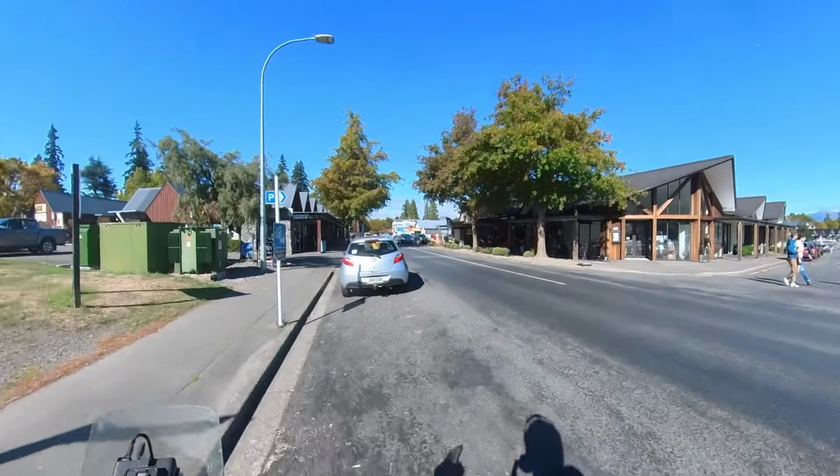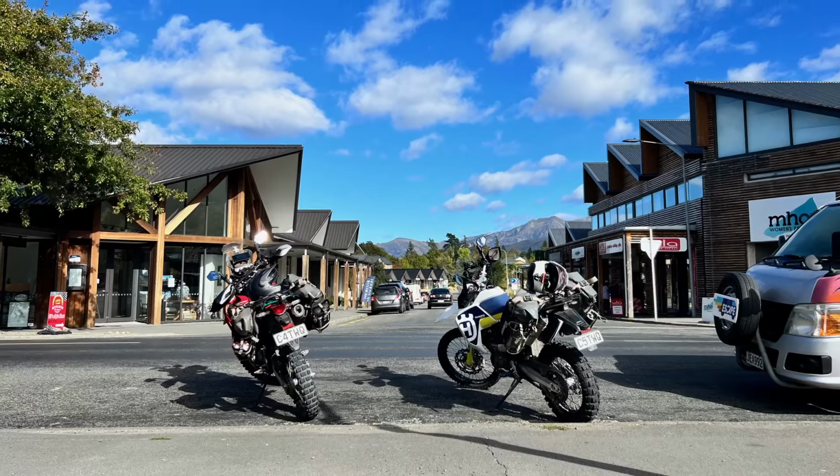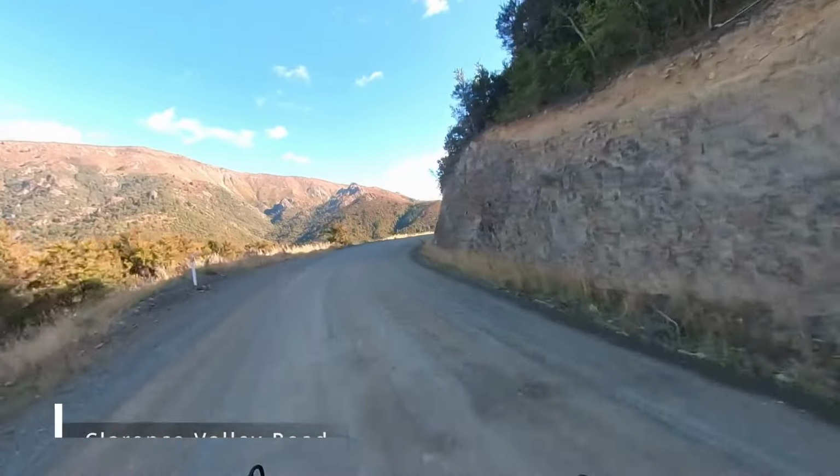Frozen through, we stopped for a coffee and a pie and warmed up sitting in the sun. Luckily, by now it also has warmed up a little. But now it's time for some dirt. First, we're heading up Jack's Pass and enjoy the amazing autumn colors.